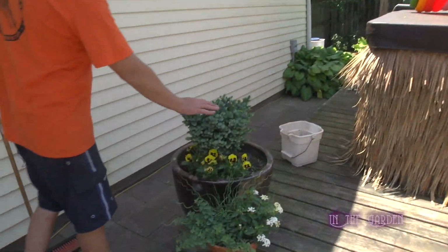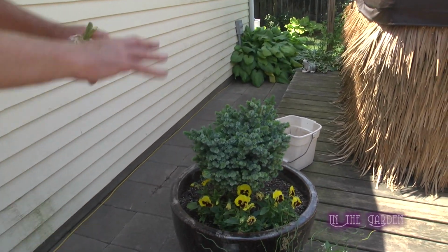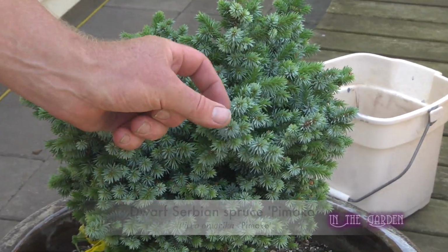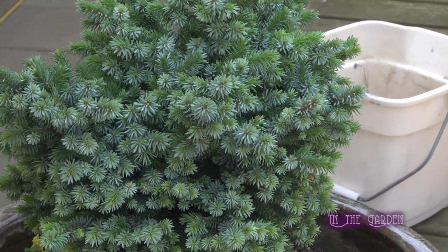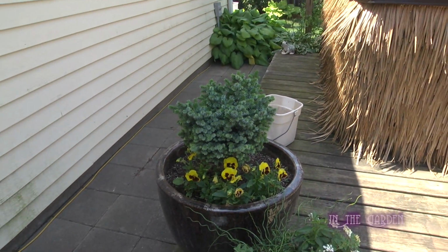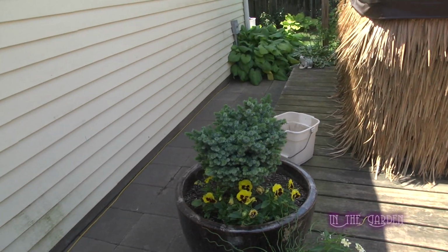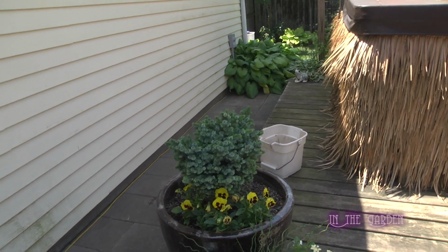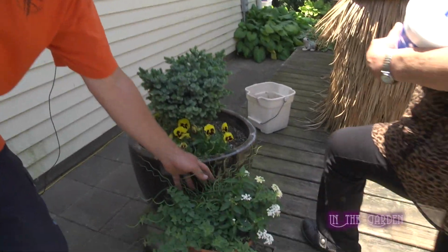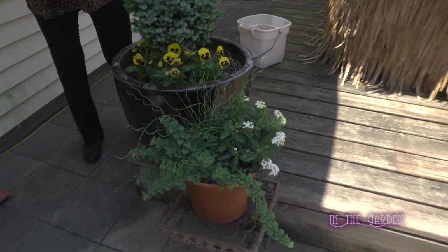This is another Siberian spruce, and this is a cultivar called Pimoko. And this will just maintain this little round bun shape. It'll put on maybe a half inch of growth a year and fill in this pot over time. So it's sort of a dwarf. Yep, it is a dwarf. So it's neat for me to see, here you have 2 Siberian spruce, but they're completely different from each other. And this is some oregano, and then a corkscrew sedge and lantana in this pot. I like that combination quite a bit.